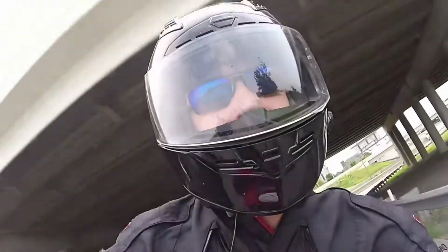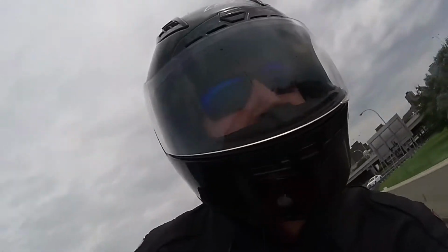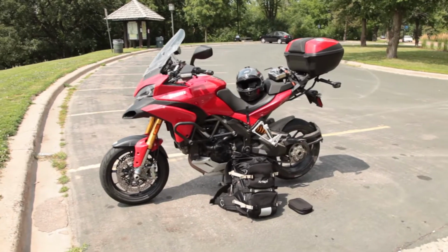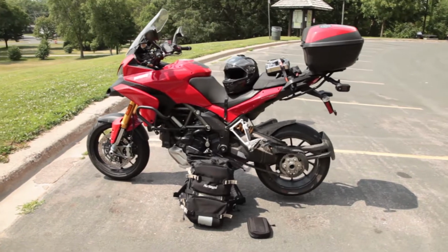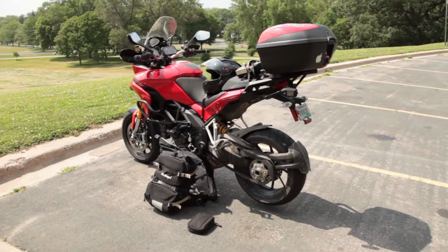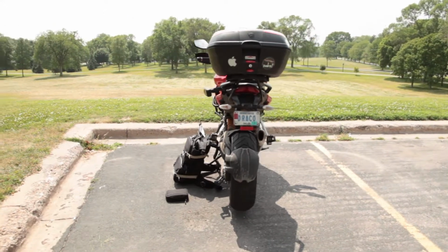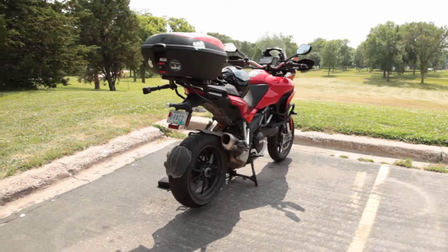1200 cc's, 160 horsepower, 0 to 60 in 2.6 seconds if you know what you're doing, and honestly I don't. It has 4 riding modes. I spend most of the time in touring mode, which gives me a smooth low-end power delivery, but it has kind of an explosive upper end because the slope is so flat down low to keep everything smooth that it has to work pretty hard to catch up at the top end. Yeah, so I love this motorcycle.